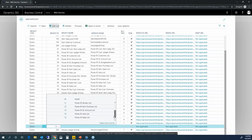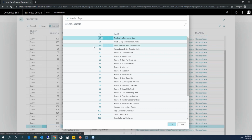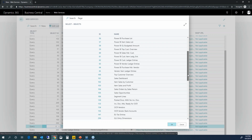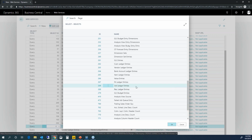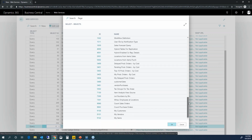All right, so here, anything that I want, these are already defined, but if I select from full list, it's going to pull up essentially every object, and this thing will just scroll and scroll and scroll. So there's already some predefined stuff, but if I want the value entries associated with a specific item, or if I want job ledger, I can open anything, essentially any table that exists in here. I can open up to web services, and I can use that as a connecting point.